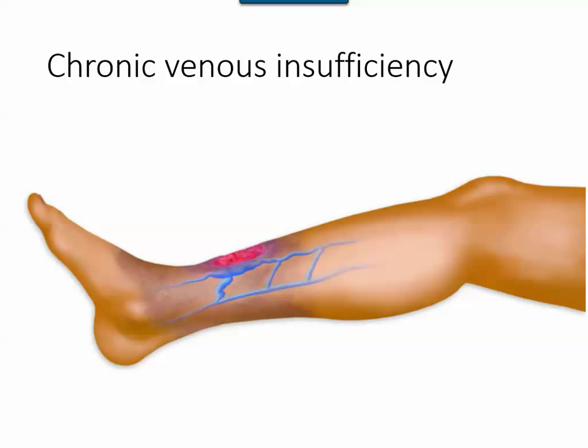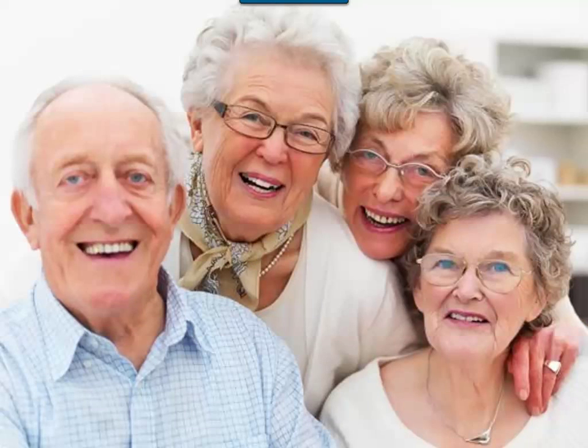Chronic venous insufficiency. Age is also an independent factor for poor wound healing. And I recall when I used to do research that the human fibroblast could only differentiate in culture 20 times. So there's only so many times that the fibroblasts could differentiate. And I think what happens is the fibroblasts just don't do as well when you're older.